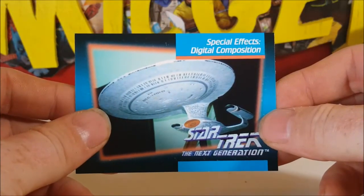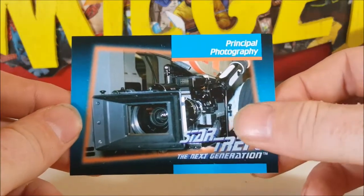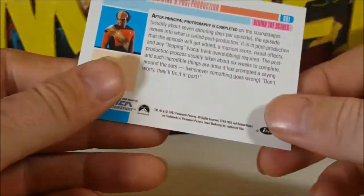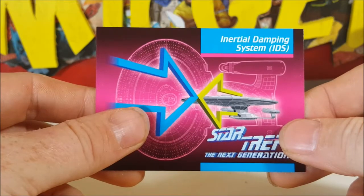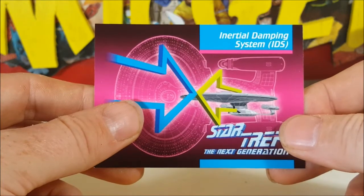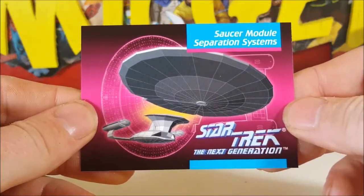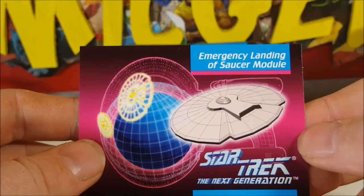Digital composition. Principal photography. Post-production. Inertial damping system, I'm sorry. Saucer module separation systems. Emergency landing of saucer module.